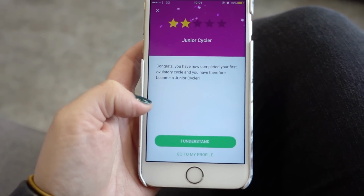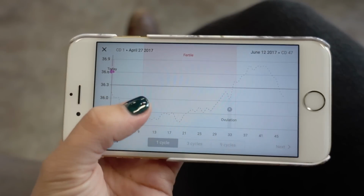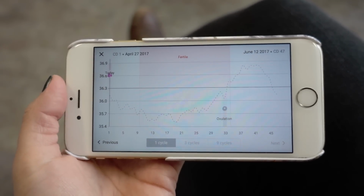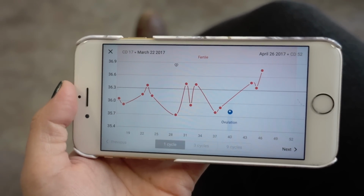Oh! I've completed my first cycle. It looks like my graph has started again because today is the first day of my period. This is my previous one. That looks like a mess. I will explain this later.